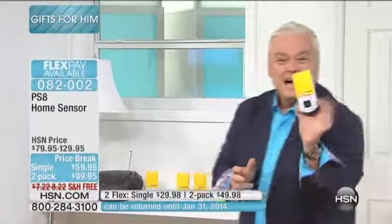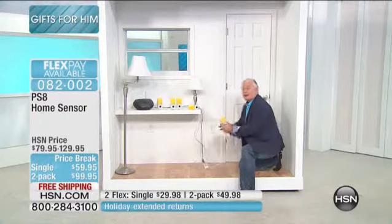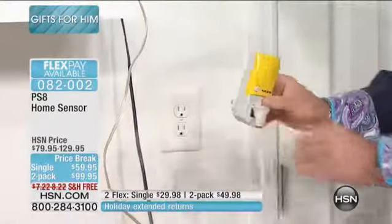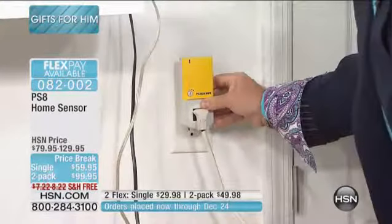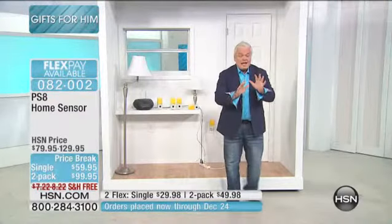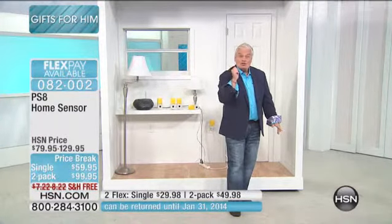Watch this. I'm going to take the plug-in safe, and I'm going to plug in a light, a television, a stereo, whatever turns things on. Watch. I'm just going to plug it in just like that and plug it into the wall. Now, in 30 seconds after I plug that in, this is mapping out your house. It knows everything about your house. And if anybody touches a window or a door of your home, it knows in real time.